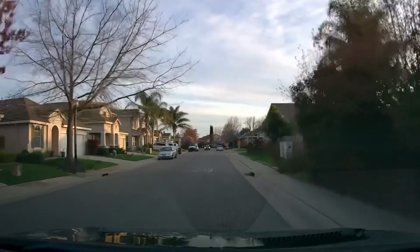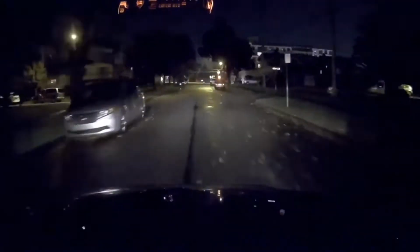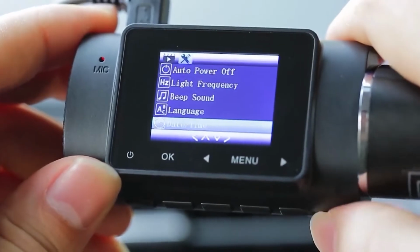Of course, there is also the novelty of capturing something cool on camera. You know, if you drive around at night, then you might capture something spooky to put online. So give yourself some of that internet fame and maybe a return on the investment.